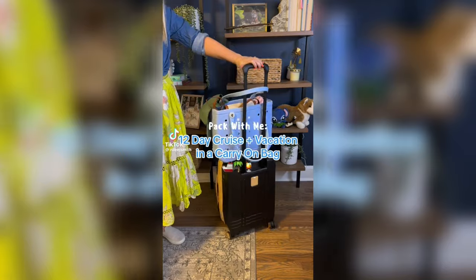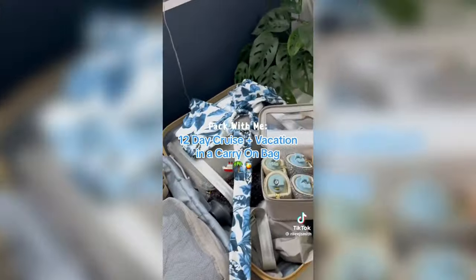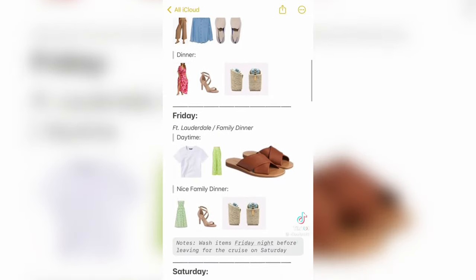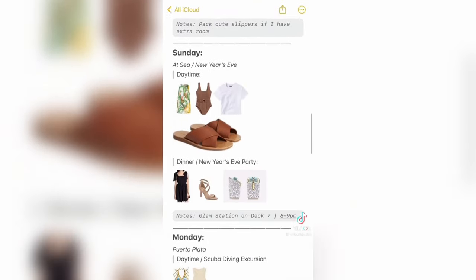Pack with me for a 12-day cruise vacation in only a carry-on and personal bag. If you missed my last video, I already detailed how I am planning out my outfits for the trip, including a daytime and a dinner option for all 12 days. And now it's time to go through and pack everything up.